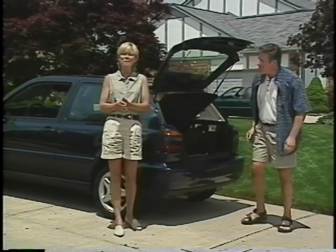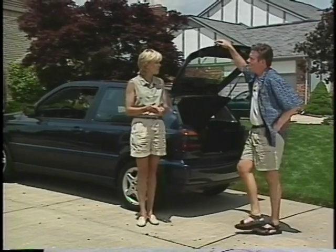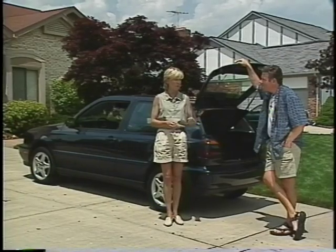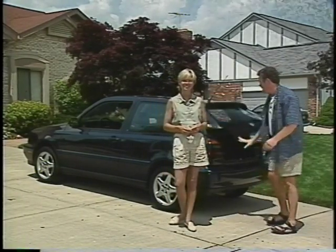Well, that covers many of the Golf and GTI models' comfort and convenience features. Now, what do you say? Let's look at some performance features. I'm with you.